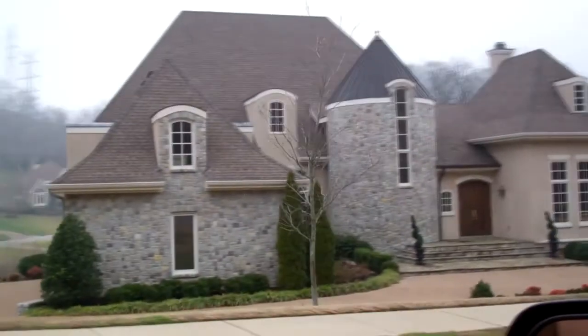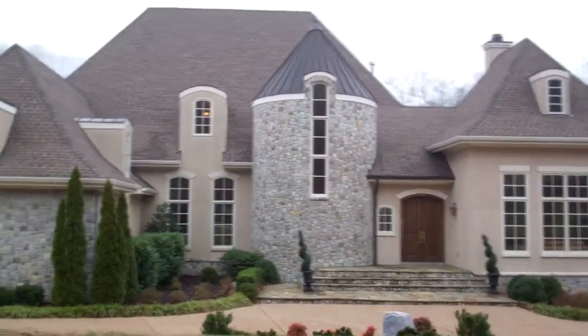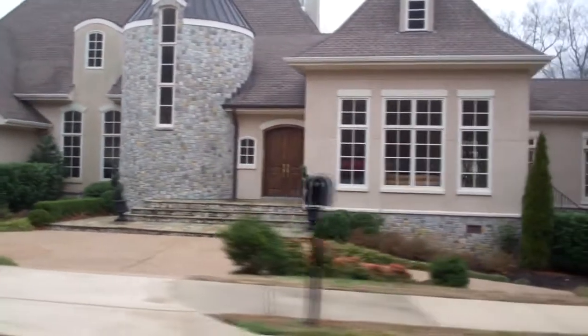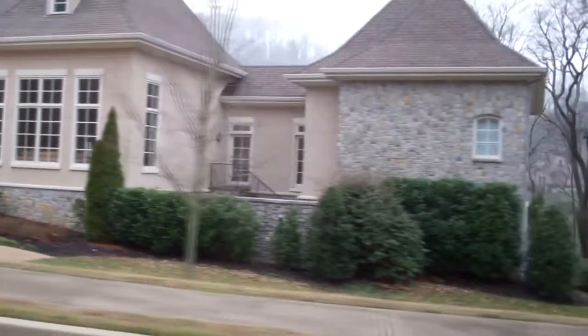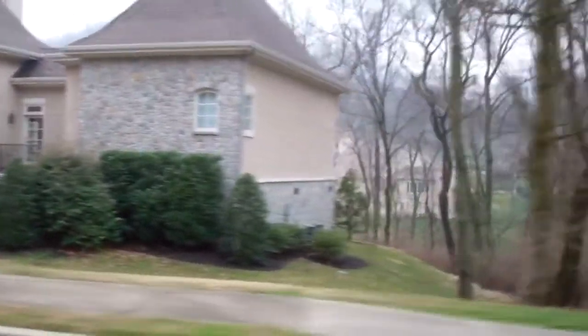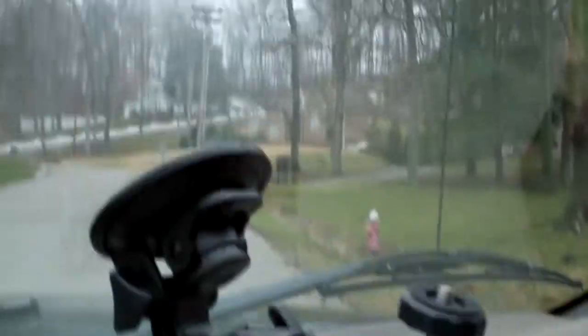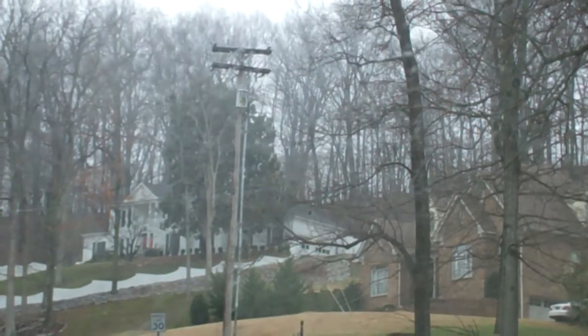This one's nice. Don't really care much for the windows in the front of that little rounded piece. And I don't know why everybody has to have their own little tower for their stairwell now, but it's actually kind of cool. Not really a big fan of the stucco either. And that one's an old-timey house. And there's my favorite kind of house right up there. Ones with big columns on the front.